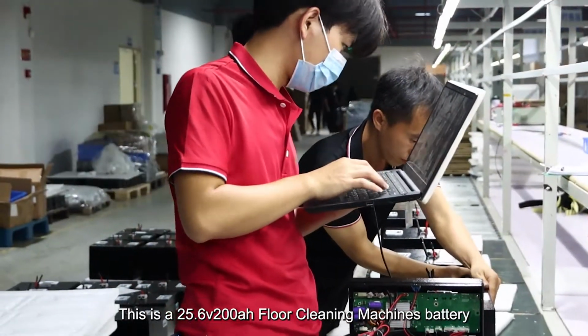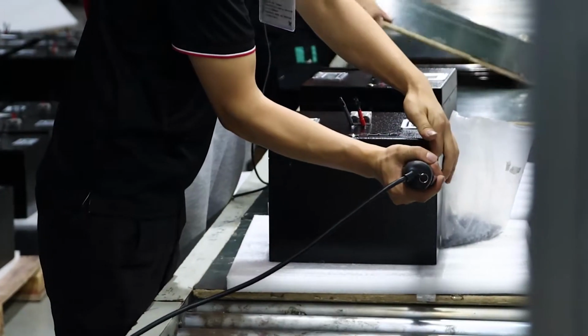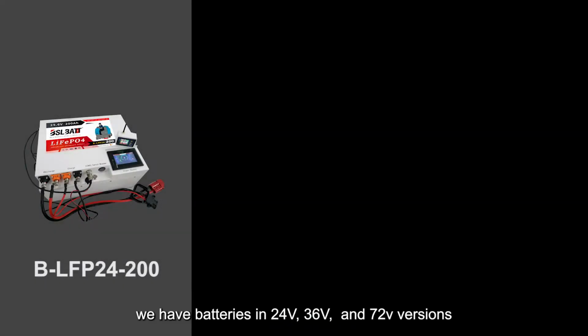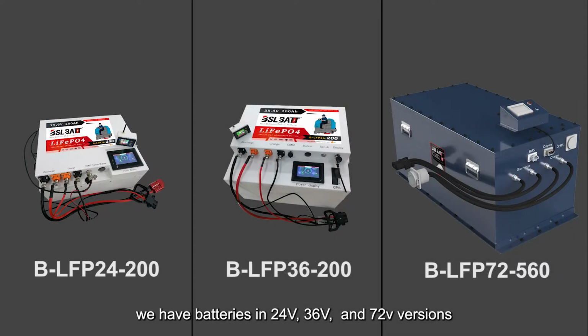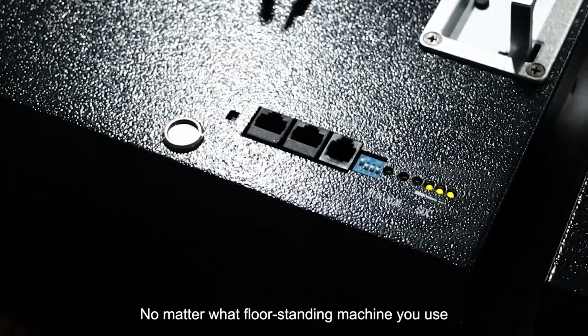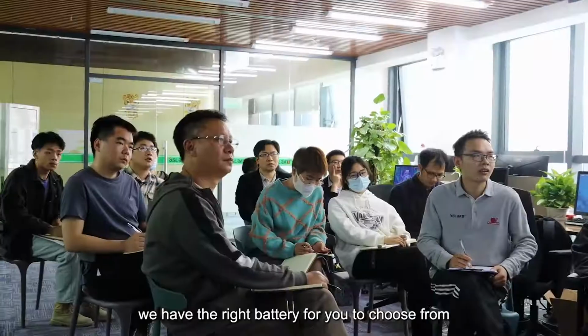This is a 25.6 volt 200 ampere hour floor cleaning machine's battery. In addition to that, we have batteries in 24 volt, 48 volt, and 72 volt versions. No matter how you use your floor machine, we have the right battery for you to choose from.